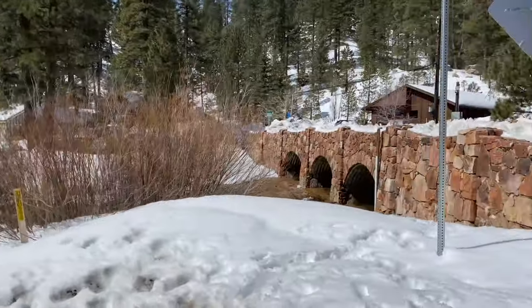We are at Grout Creek to show you guys how much water is actually flowing into the lake right now. It's pretty beautiful. Sounds nice. It's a little river coming through. But let's take a look.